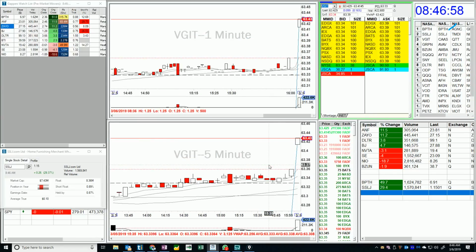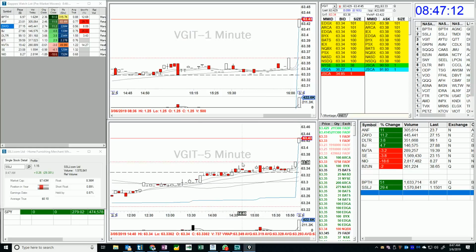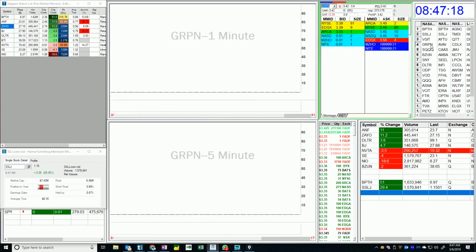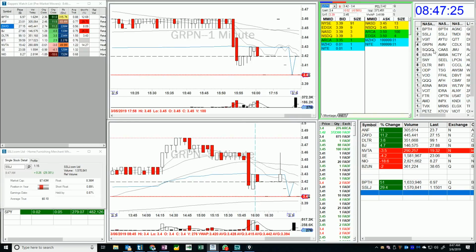VGIT. Oh, what is that? I've never seen that before. Norm, do you have experience seeing something like this? What kind of stock is this? The size, everything, I've never seen that before. It looks weird. This doesn't look tradable, guys. It's just very weird. I've never seen this stock before. But GRPN, we had in the past, but today's not much going on, so we'll skip that one.